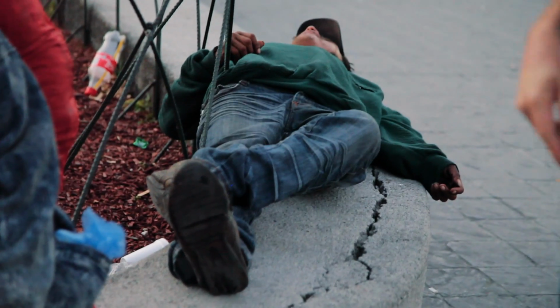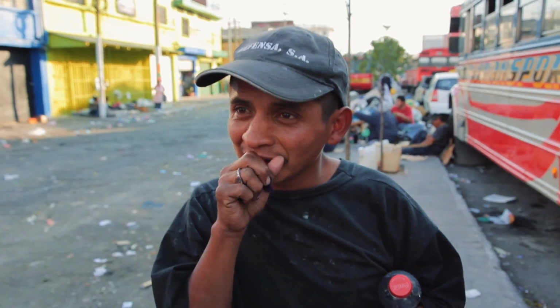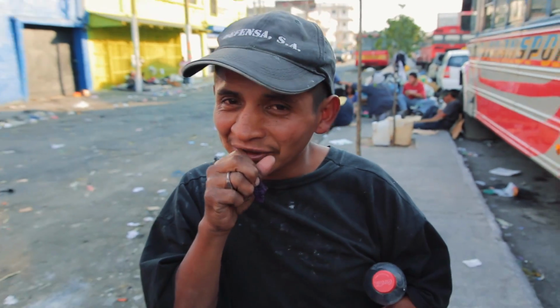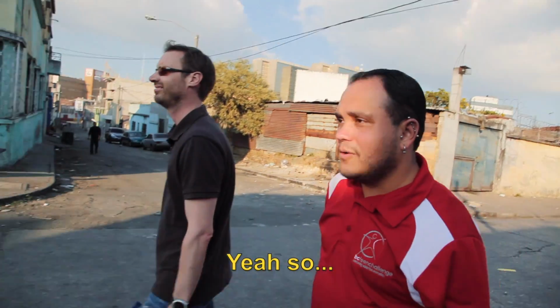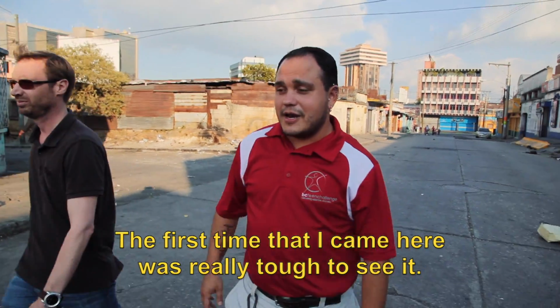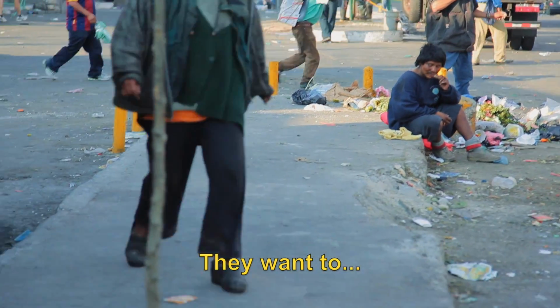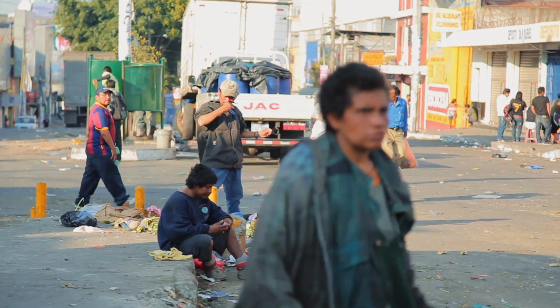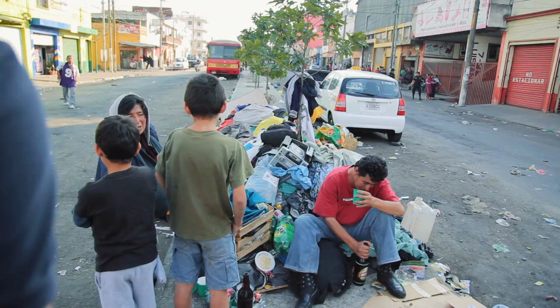And it really must be really rough on them because we saw some guys the other day in the park and they're totally wasted from it. They can't speak right. They're mumbling, completely incoherent. They didn't know what was going on. That's rough stuff. The first time that I came here was really tough to see. They don't feel pain. They want you to forget everything that they feel, so they do drugs.